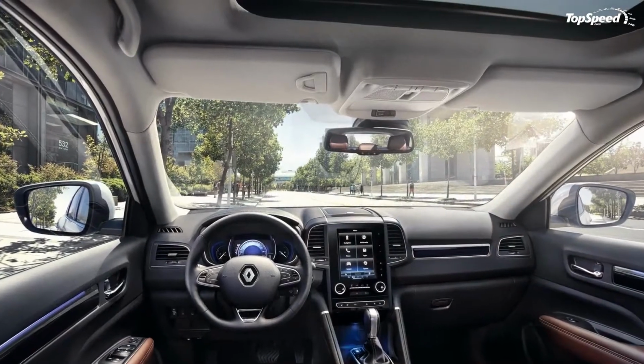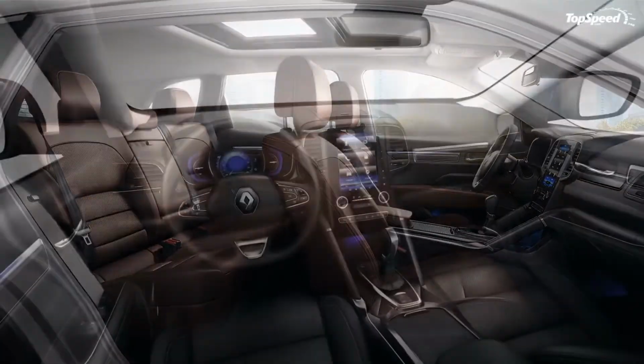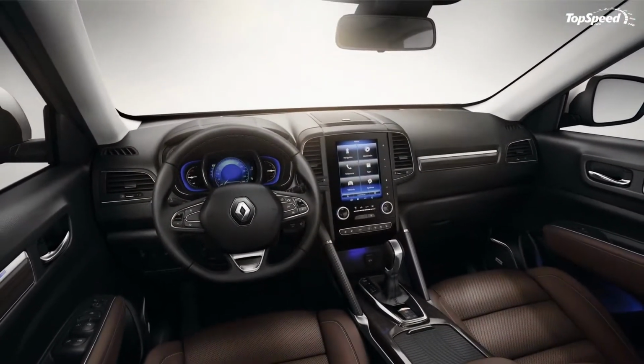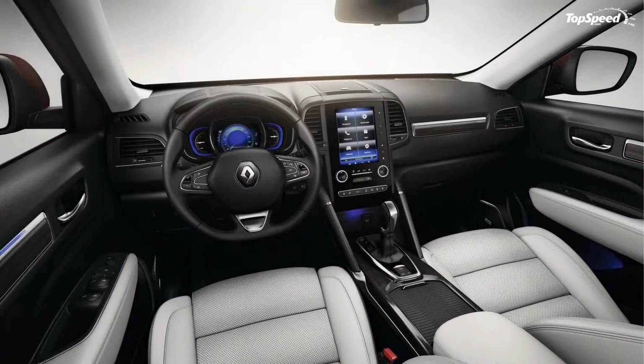I like the way the infotainment screen is oriented vertically and integrated into the center stack. I also like the hybrid-like instrument cluster. The center display is virtual while the needle gauges on the left and right are more traditional.